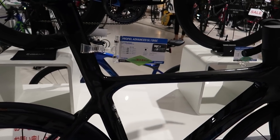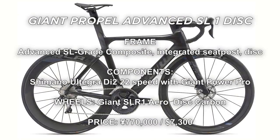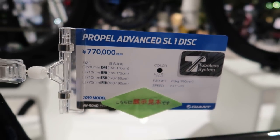So they've got two of the main ones here right now. They've got the Propel Advanced SL1 disc. This one is retailing here in Japan for about 770,000 yen, so about 7 grand.